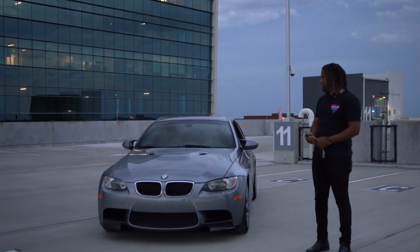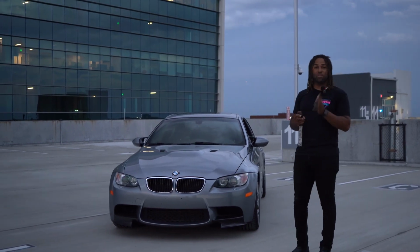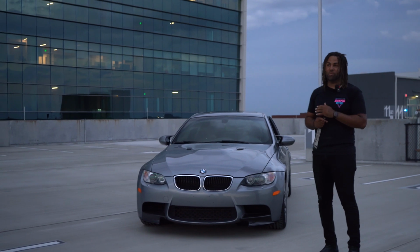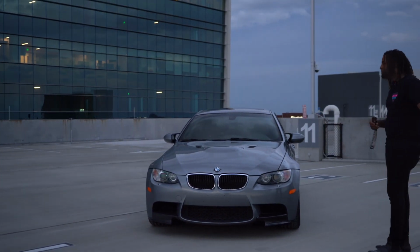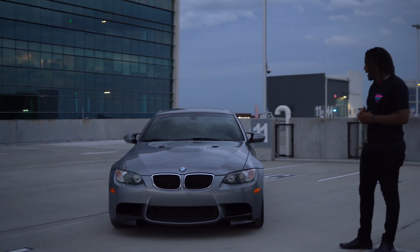Pretty low miles. Out of all of the cars that I was looking at, out of all of the M3s that I was looking at, this one was by far the cleanest and the best well kept. All the big three done. So honestly, I really couldn't be happier.